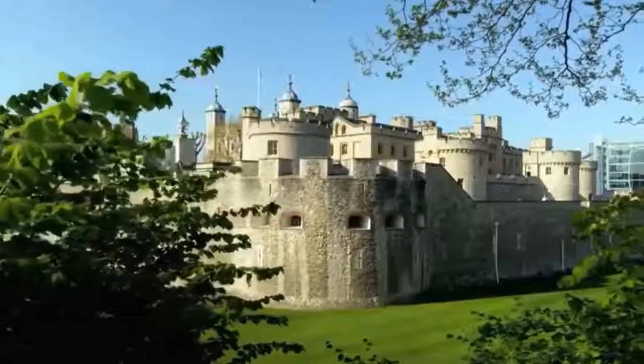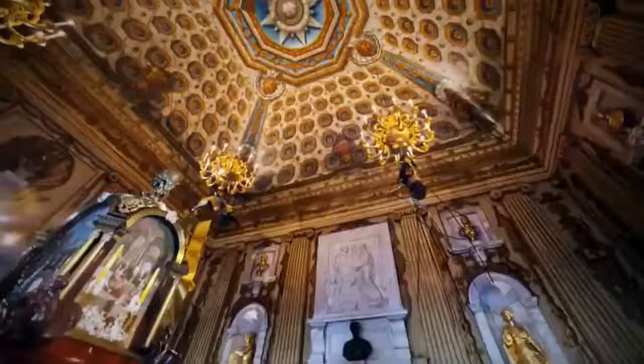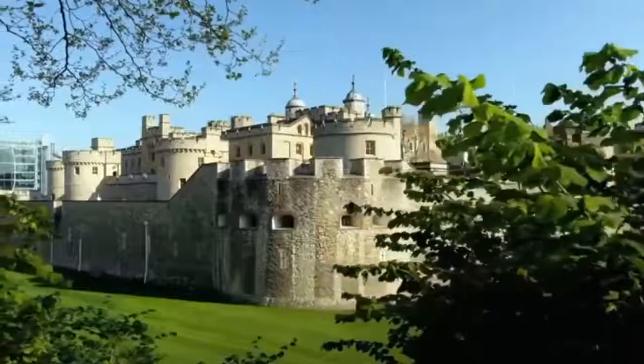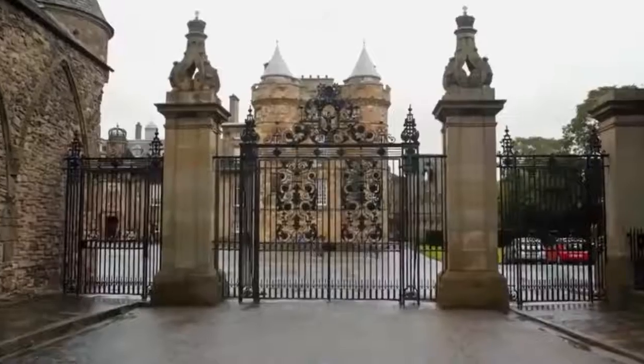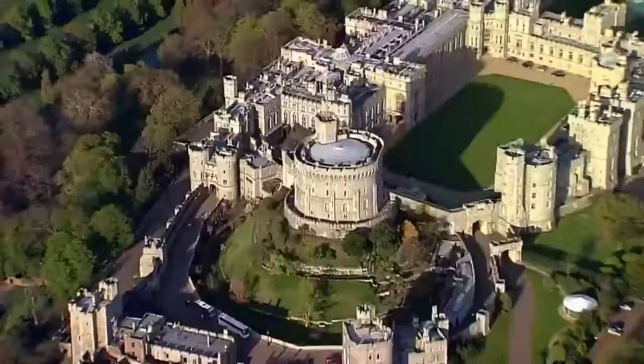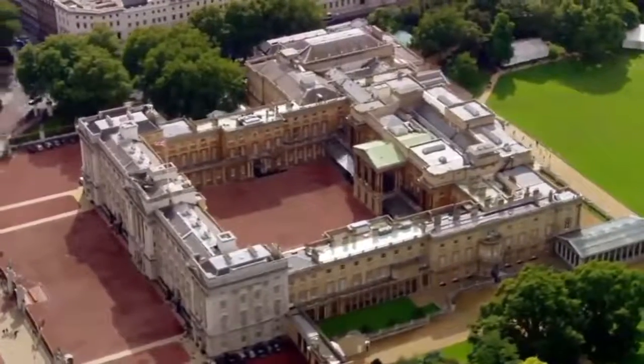In this series, we step beyond the Golden Gates. We all want to see inside the palace walls. You feel as if you were being let into a secret world. Learn how these stunning buildings were constructed. This is a mad, eclectic vision of one man. Windsor was built to do battle. It's best not to get locked in one. You don't know when somebody's going to come and let you out.